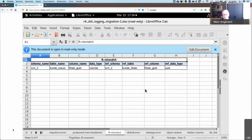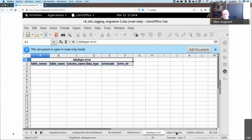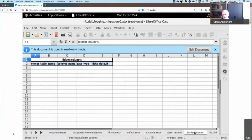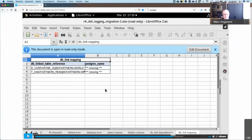Then we see all the default errors, and we see the data type errors which occur during the DML translation. Object renames we have done. If there were hidden columns, we would see them also. And we also see, and that's important, some DB-linked reference mappings. We need the description of those DB-linked tables because when we have the descriptions during migration, we can benefit from that, because then the DML will be done better.